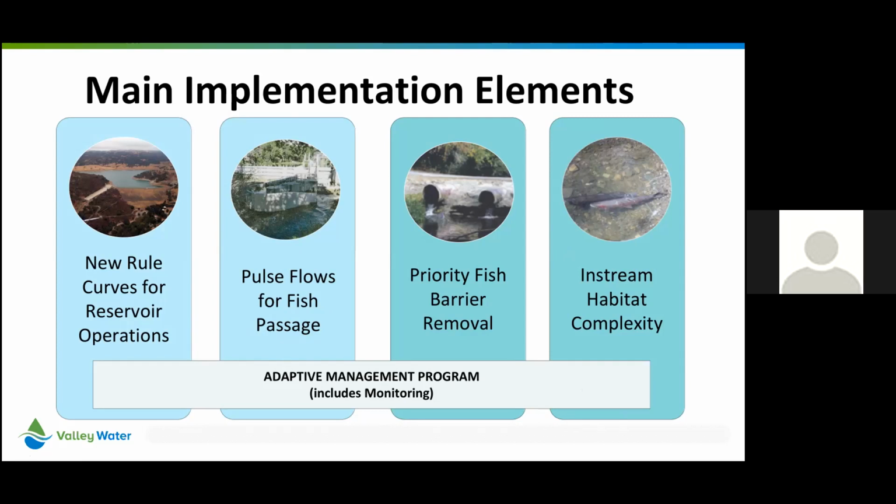We've got the Singleton barrier that we're working on with the city of San Jose currently, and we're hoping will get remediated later this year. Of course, that's pending some permits. I know there's permits in process. And then we also have some other in-stream habitat complexity elements. And those in-stream habitat complexity elements include things like large woody debris, gravel, geomorphic restoration, as well as a multitude of fishery studies that we're undertaking in these 3 creeks.